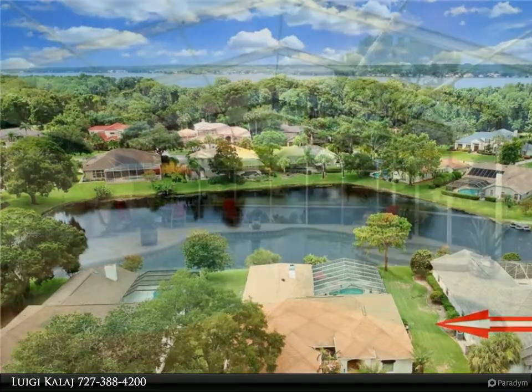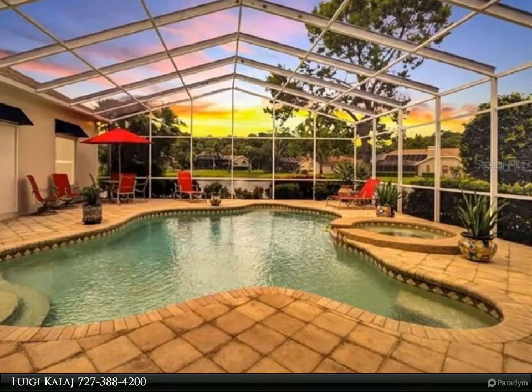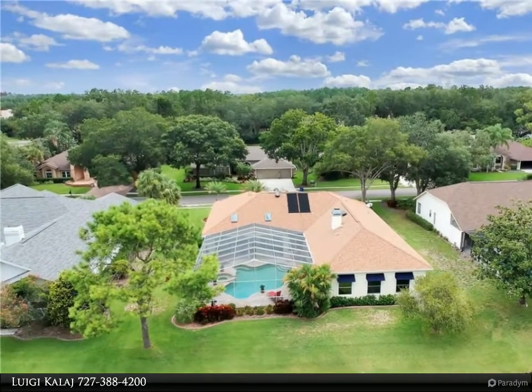Exquisite gated community. Stunning home is situated on a beautiful large lot backing to a pond. Many recent updates and open floor plan will please any buyer. Elegant living room is open to formal dining.